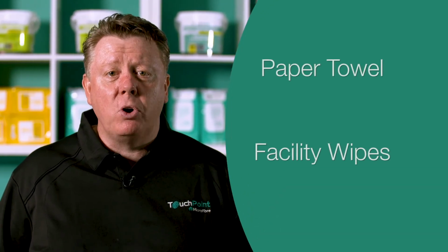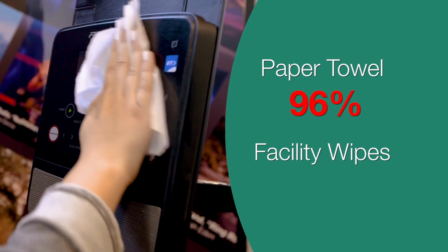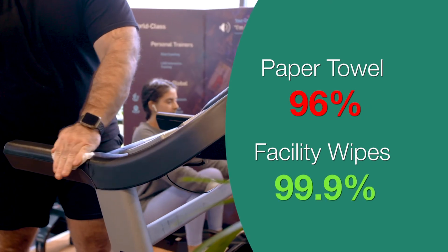We tested paper towels and disinfectant against our new TouchPoint facility wipes and found the paper towel wet with disinfectant was the worst, only removing 96%, and the facility wipes removed 99.9%.